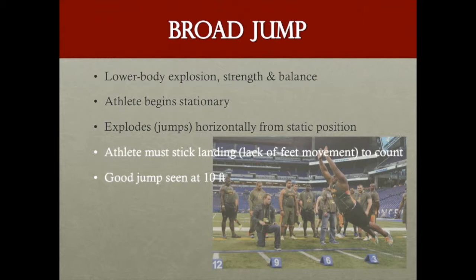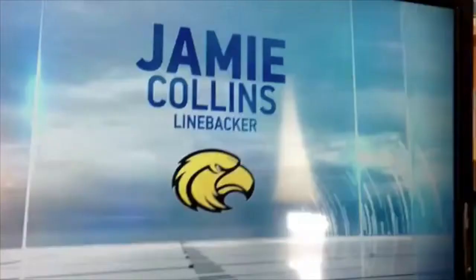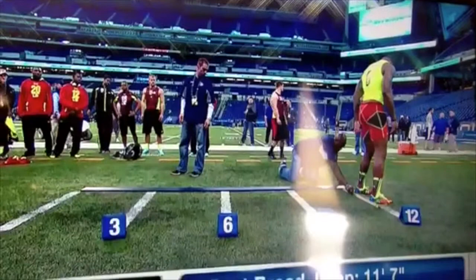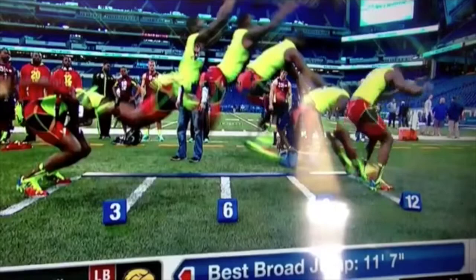Jamie Collins, which you'll watch shortly, is an outside linebacker from Southern Mississippi. He holds a record of 11 feet, 7 inches, which was in 2013. Collins, just a moment ago, I enjoyed watching this kid on tape. I mean, the thing only goes to 12. 11-7! Wow, and he stuck it. Oh, man.